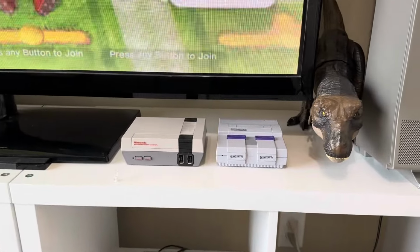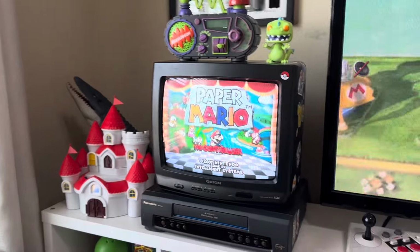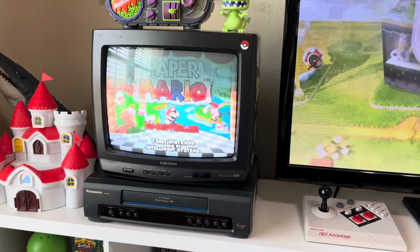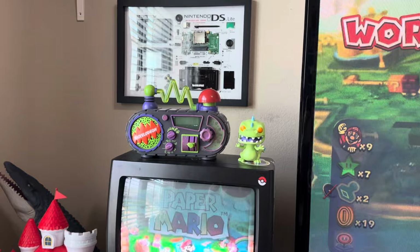The NES and SNES classics. And then some of my consoles down here and additional toys. On this side, you guys will see Princess Peach Castle. We have my other smaller CRT TV with Paper Mario playing on there. A couple of Nickelodeon things.